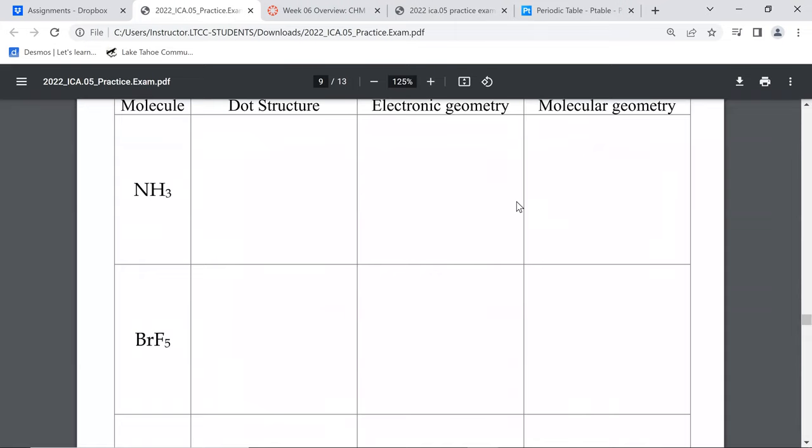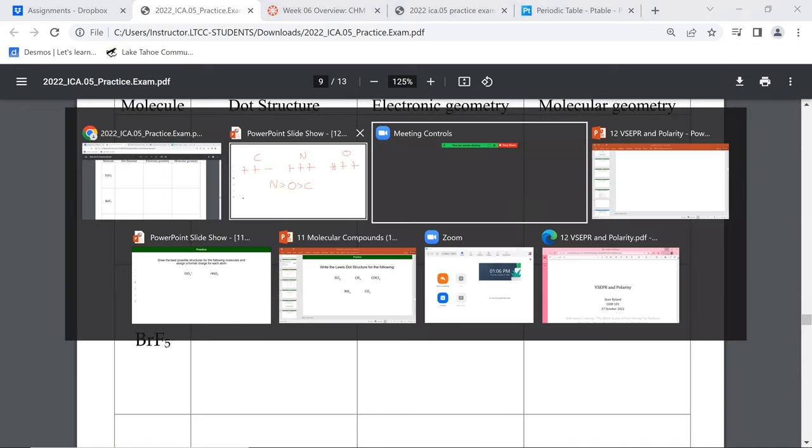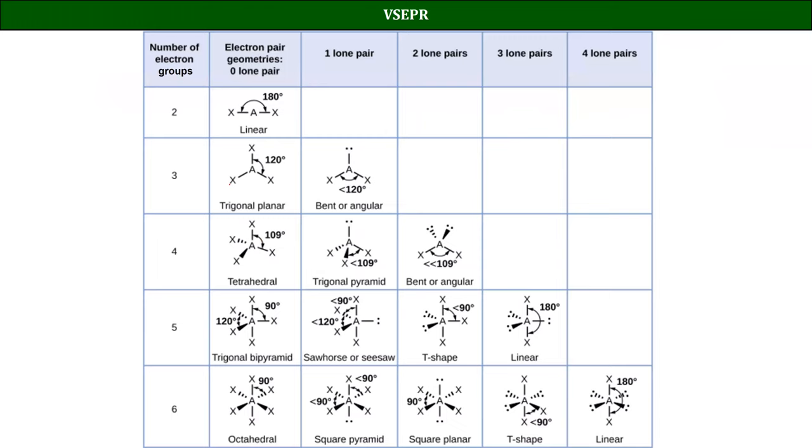I would recommend memorizing the names for the electron geometries because there's only five of them. And you've got to know them backwards and forwards. Everything is one of those five electron geometries. So that makes your life easier if you just have those down. But then there are all those different molecular geometries within each type of electron geometry. Right, so the electron geometries are always going to be one of these: linear, trigonal planar, tetrahedral, trigonal bipyramidal, or octahedral. For the molecular geometries, if you have lone pairs involved, you find your electron geometry and then you move over based on how many lone pairs you have.